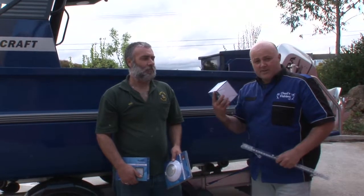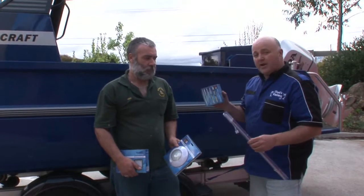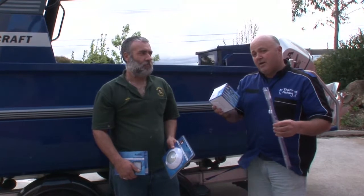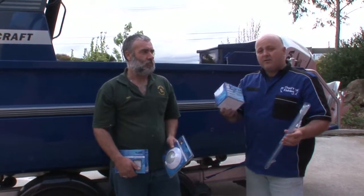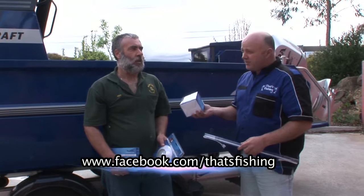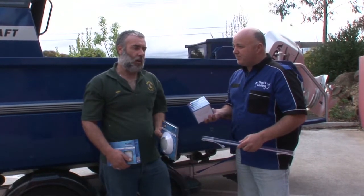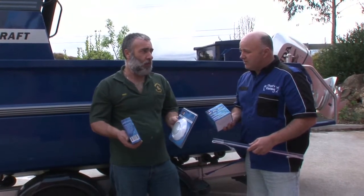Right guys, now we're outside here on the boat. Paul, we're going to take all these new products and we're going to show you guys where Paul recommends to put these lights. Now, if you need any information about any of this kind of LED, go to thatsfishing.com.au and you go straight to Paul's link and he's got all the information. I think you even got a spot there to ask a question. Yeah, that's correct. You can click on any of the products that you actually see. It'll bring up a tech sheet of that product.